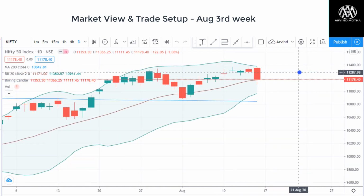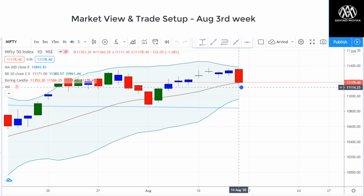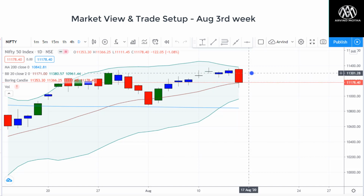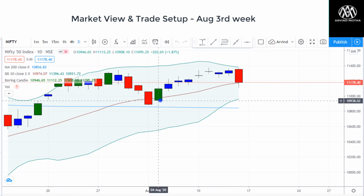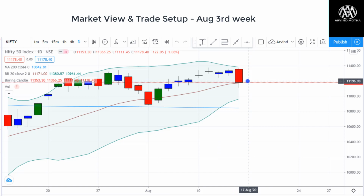In fact, it was testing lower levels of 11,000. The low point was 11,114 in that range, which was Friday's low. Right now it has closed above the 20-day moving average, which is a good sign. There is a very good chance of Nifty bouncing back from here, going by the previous historical patterns. You can see here, Nifty gave a 200-point rally. That could be possible again, which means we can bounce from here and retest the previous high of 11,360. If we see a breakout above that, we will test higher levels.